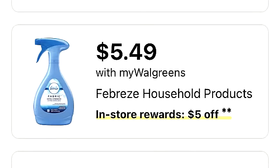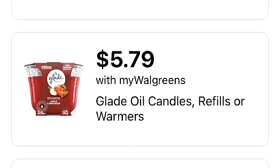Looks like the Febreze deal is back, but this time it's on sale for $5.29. If you all remember, I just recently took advantage of this at Walgreens and got it for $3.29. I will have those videos linked down below. I think the $3.29 deal that I got was much better. I'm not the biggest fan of this deal. Selected Glade candles are on sale for $5.79.